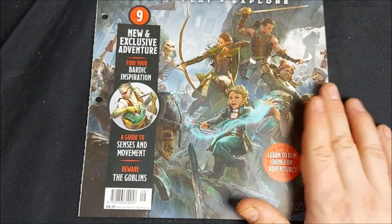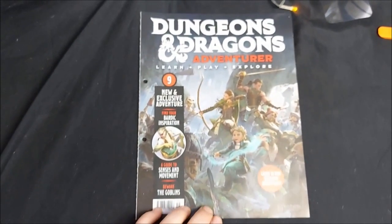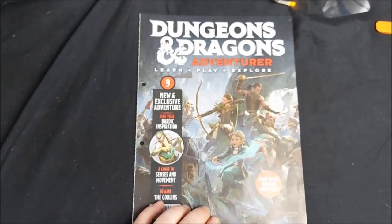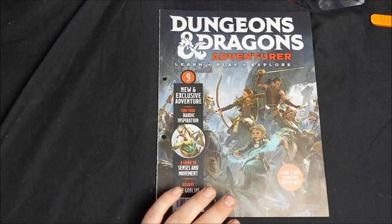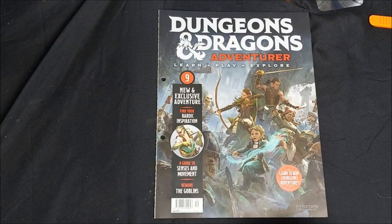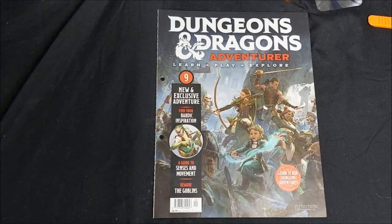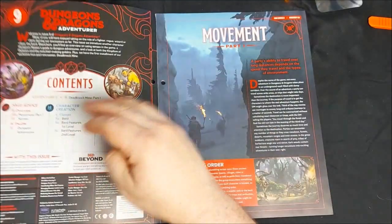Right then, let's start looking at our actual issue. I'll zoom out again so I can get it all in shot. Move the light a bit. There we go. Right. So, Dungeons & Dragons Adventurer Issue 9.